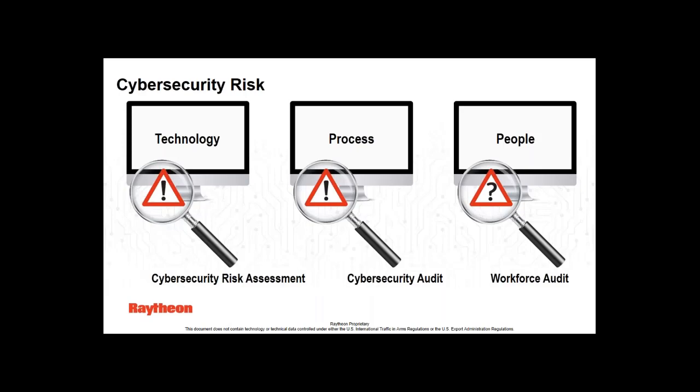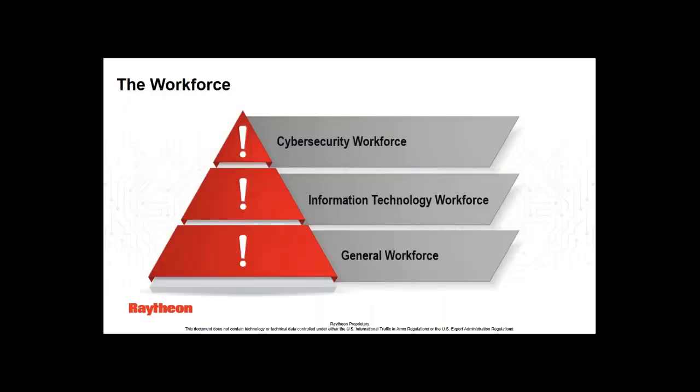So that's what we want to talk about today: the workforce, your people. We're going to look at the workforce in a little more detail. This is a pyramid that shows there are different levels of your workforce representing smaller populations as you move up the pyramid. At the bottom is your general workforce, everybody in your company who has access to your infrastructure and thus could be a target for attackers. As your technology protections get more robust, the attackers have shifted towards targeting your workforce, usually through phishing. In fact, phishing now represents the biggest cyber threat for companies.